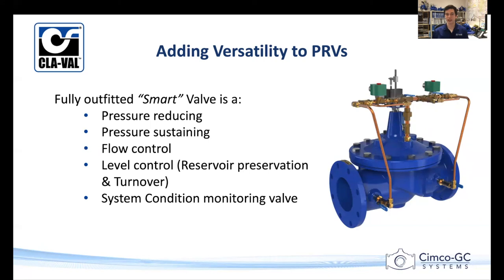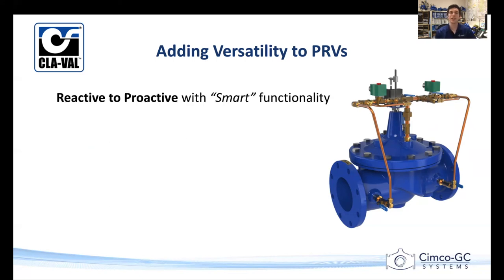It also can help you do system condition monitoring. So you can see, are my flows going way up? Are my pressures going all over the place? And so they take our pressure reducing valves from being reactive, just reacting to what happens, to being proactive, where we can exert control over the water system and help balance it out.